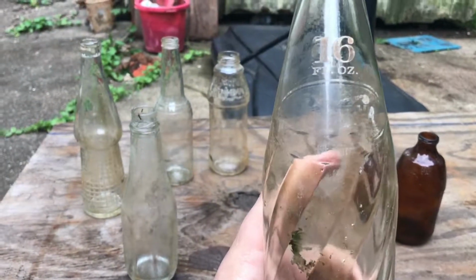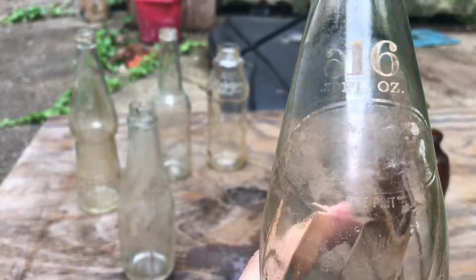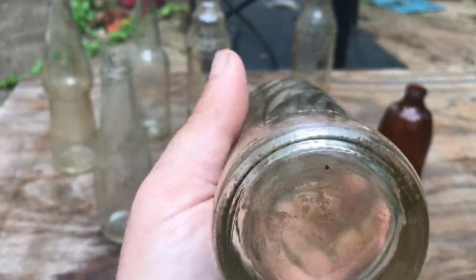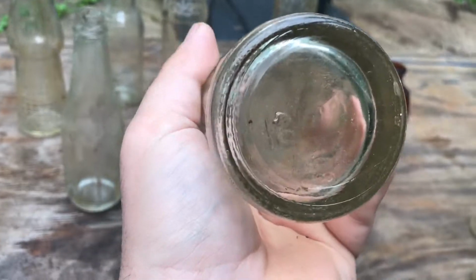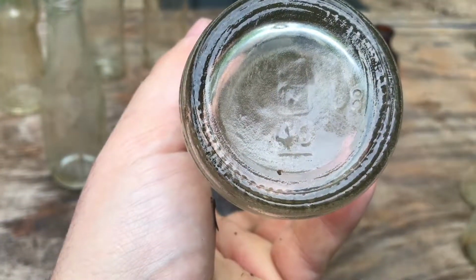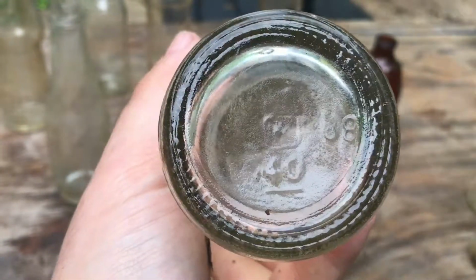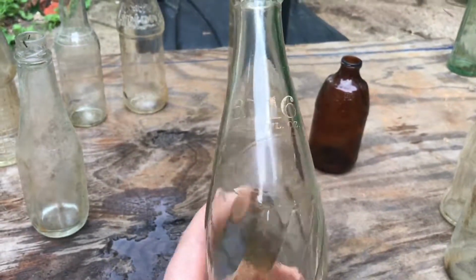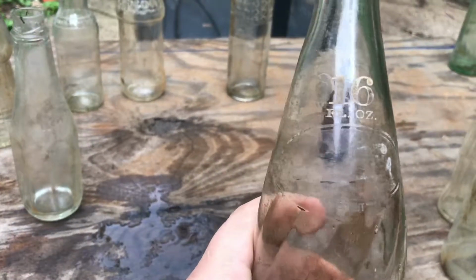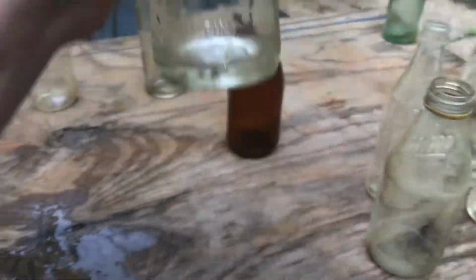Then I would like to show you this. I can barely make out and see, but this says Pepsi Cola right here. Pepsi Cola, 16 fluid ounces, and it also says 1 pint. I don't know if this is older than the others, or if this is newer. It has 40 on the bottom. I think, does that say 68? I'm not really sure, but the emblem is gone on one side, and it's mostly gone on that side, except if you tilt it, you can see it say Pepsi Cola.